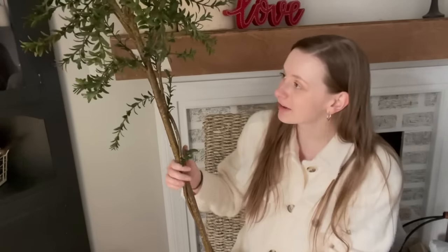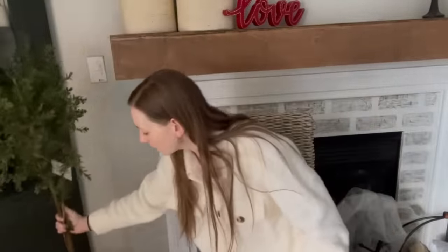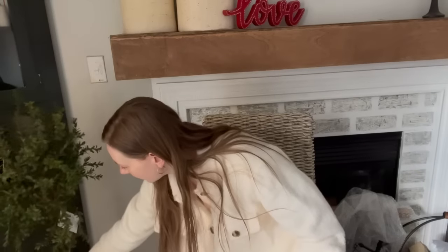I've been waiting to find the perfect tree for that basket, mainly because the top of it is so narrow that no pot would fit in it, but I finally found one and I think this is so pretty. I really want an olive tree, but I want a specific one from Target that I should have bought and now it's sold out. But we'll see. One day I will find an olive tree.